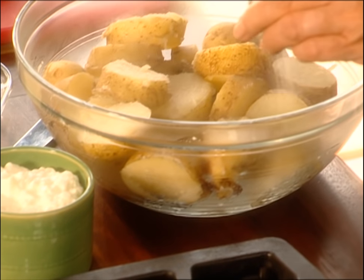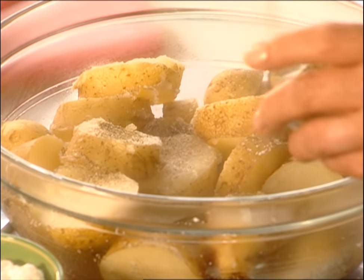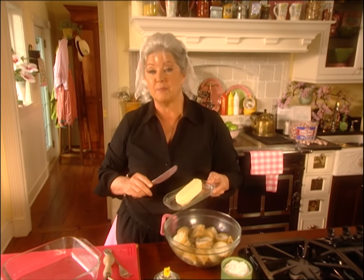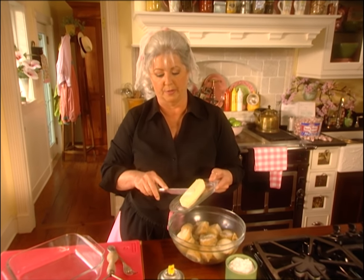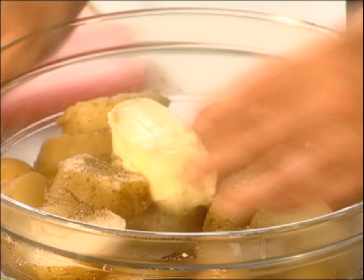Those look just delicious. We're gonna add a little salt to them, and I'm using a nice kosher on these, and a little black pepper. All right, now the recipe calls for 2 tablespoons of butter. That looks like 2 tablespoons to me, doesn't it, to you? You know, I never was real good at measuring.